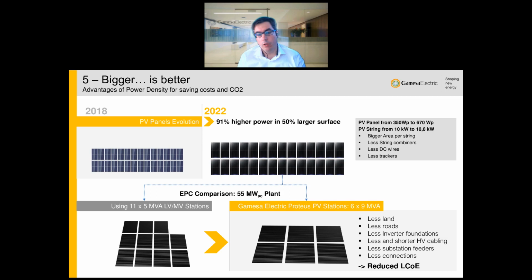This is not only translated into the number of stations, of course. We translate this into less use of space, foundations, wirings, and logistics. There is potentially less use of power transformers, which nowadays is sometimes a problem to manage in purchasing, and it implies significant energy savings in logistics, transport, and installation that result in fewer emissions, both in manufacturing, logistics, and installation. Then it's a potential reduction of the LCOE that sometimes is not very well known by the customers.